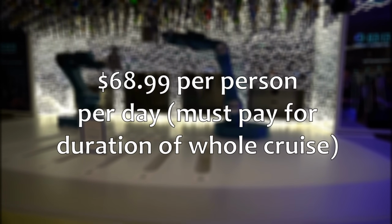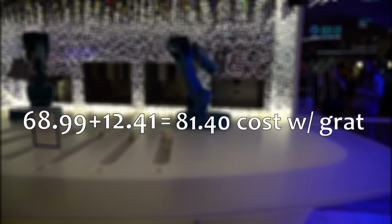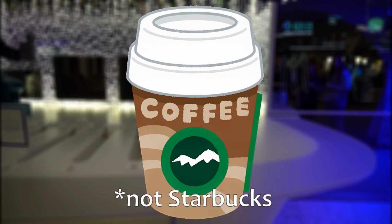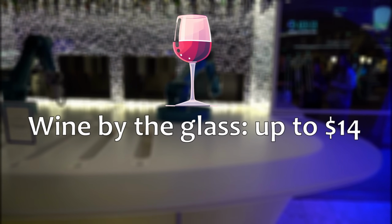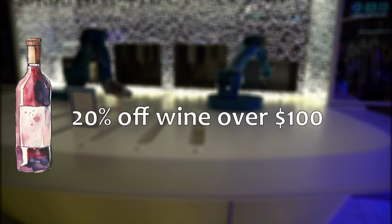And by the way, the drink package is applied to everyone in the cabin over the age of 21 and comes with an automatic 18% gratuity. In our case, $12.41, totaling $81.40 each. Lastly, the Deluxe Drink Package is truly unlimited, so enjoy all the cocktails, beers, seltzers, sodas, bottled water, coffee, shakes, sports drinks, and energy drinks with no limit. Wine by the glass is covered up to $14. If it's more, just pay the difference. Save 40% off wine bottles under $100 and 20% off bottles over $100.